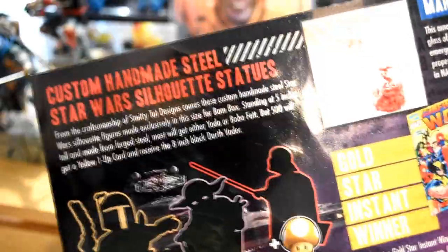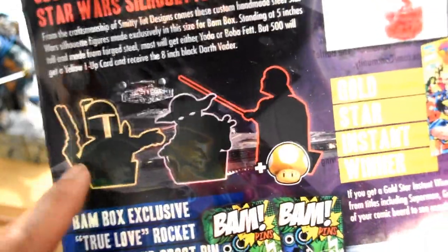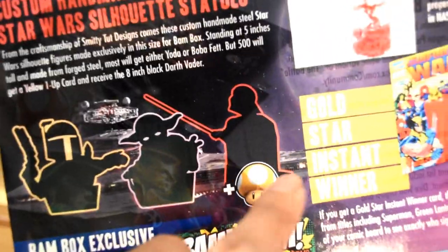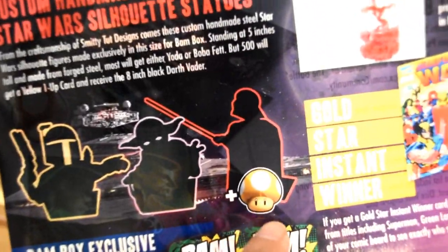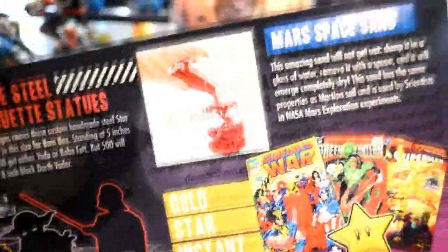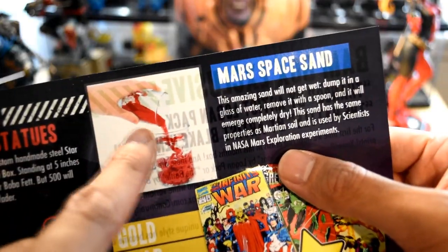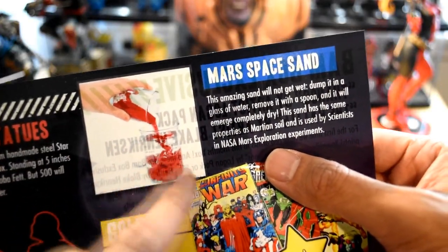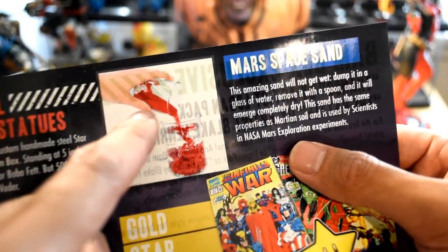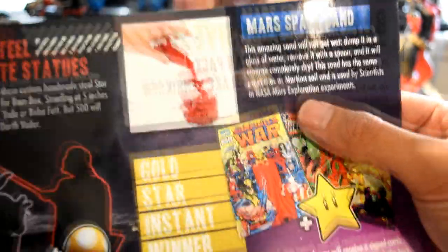Hyped about that. Custom handmade steel Star Wars silhouette statues. Those are really cool. So you could have got Boba Fett, Yoda, and Darth Vader. He is a one-up. So that would have been cool to have, but I'm really happy I got Boba Fett. Mars Space Sand. So this is what you could do with it. You pour the dry sand in water and it swirls around and stays together somehow. And then I guess if you take it out, it's dry again. It never gets wet. That's cool.